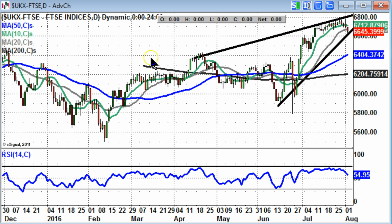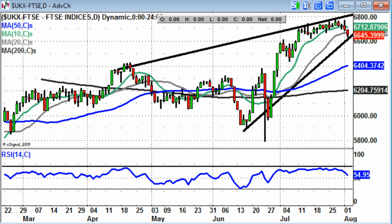Starting off with the FTSE 100, and it seems to be rather more clear that we're in a rising wedge bearish formation here.